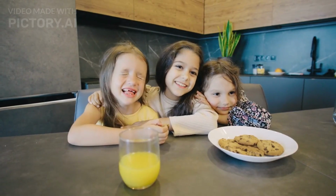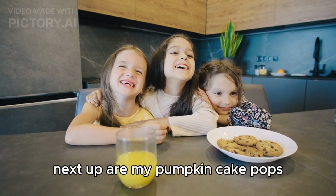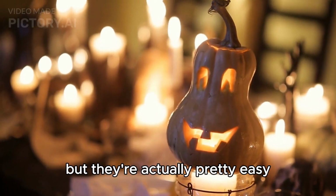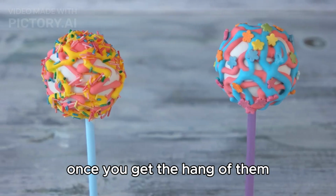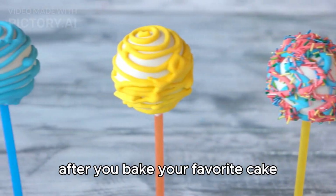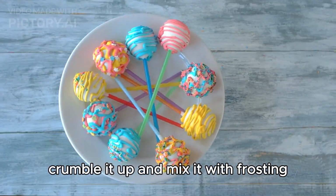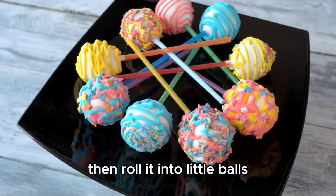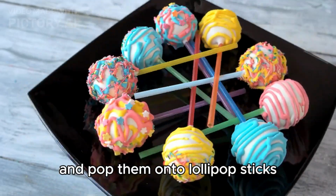Next up are my pumpkin cake pops. I know cake pops might seem intimidating, but they're actually pretty easy once you get the hang of them. The trick is in the texture of the cake. After you bake your favorite cake, crumble it up and mix it with frosting until it's almost like a dough. Then, roll it into little balls and pop them onto lollipop sticks.